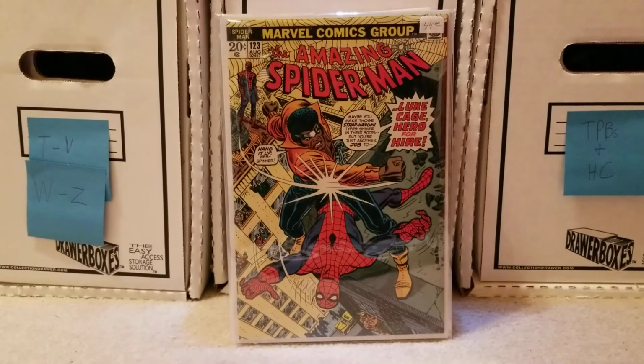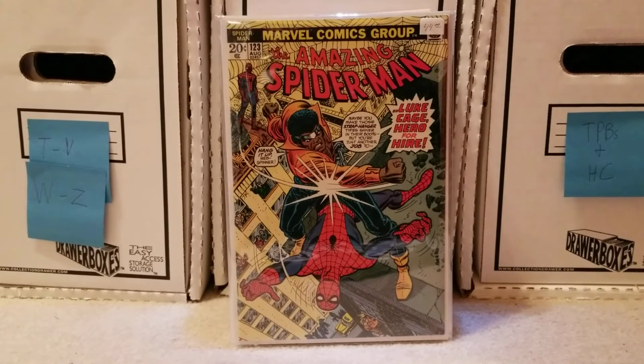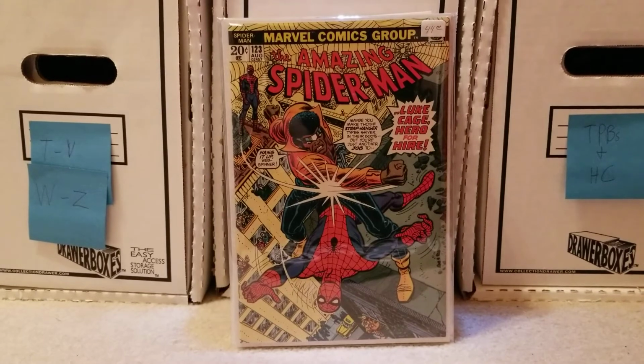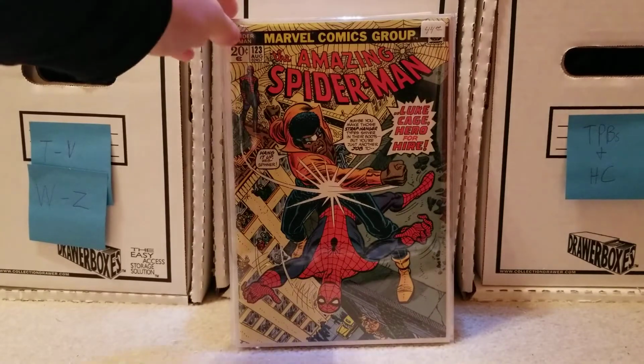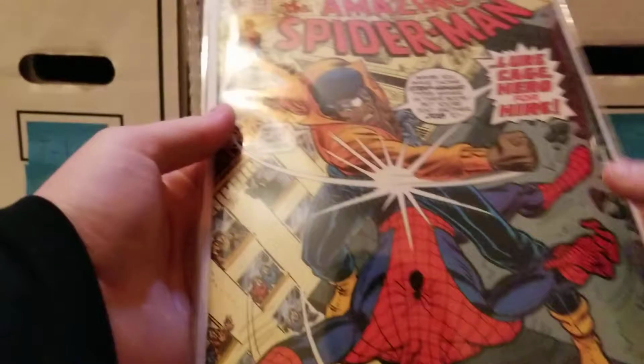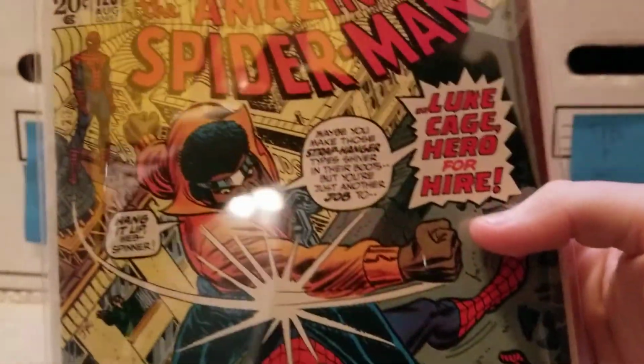So now we're getting into some of the better stuff. The regular guy I go to had a bunch of new Amazing Spider-Man stuff. As soon as I walked in, he goes, "There's your box right there. I got 10 new books in there." All in Mylar too, which is beautiful. So, 123. And, of course, he gave me a great deal on all these. I didn't pay any of these prices.